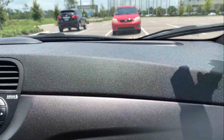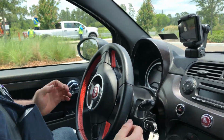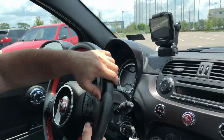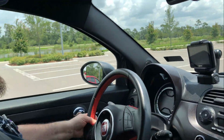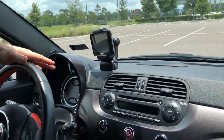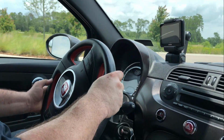Okay, so I get to try the Fiat 500e. So you got to put it in drive. I want to shift. Smooth. Oh, that is smooth, isn't it? That is really smooth. And immediate takeoff. I love it. Damn. I know. You don't expect that from a little car, do you?